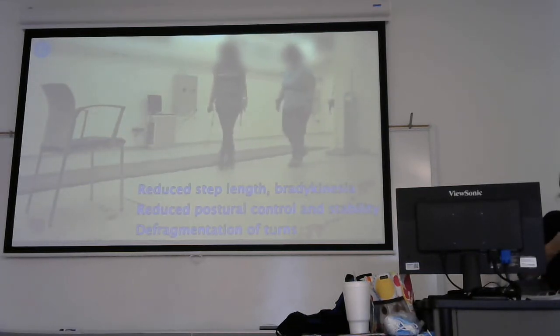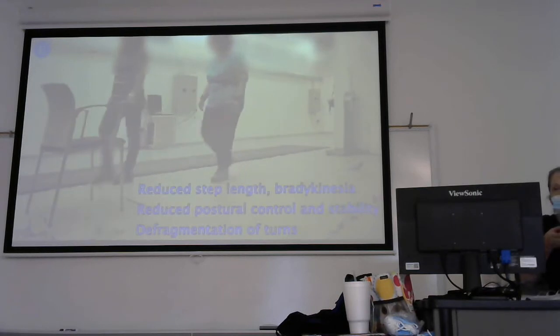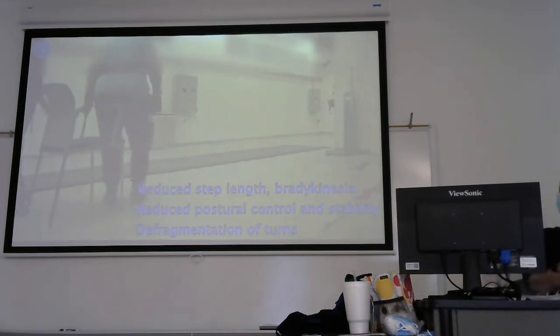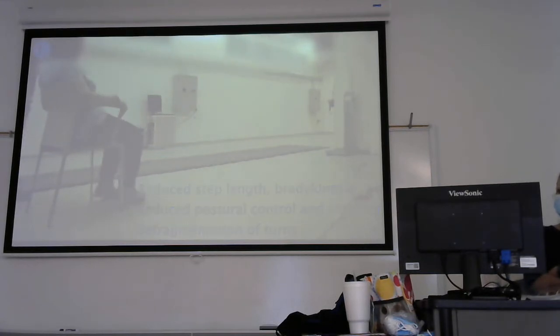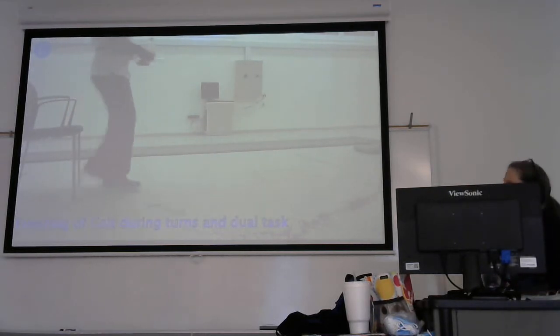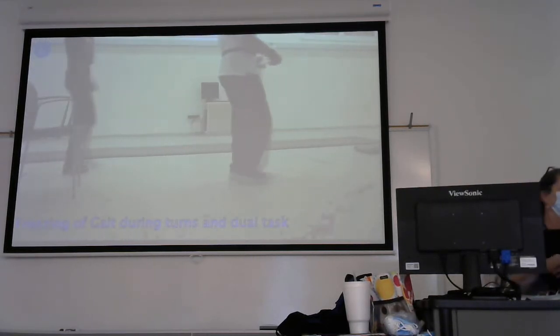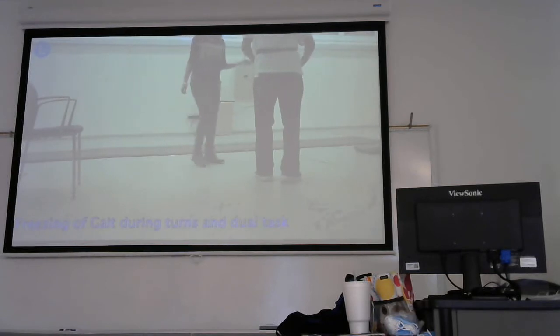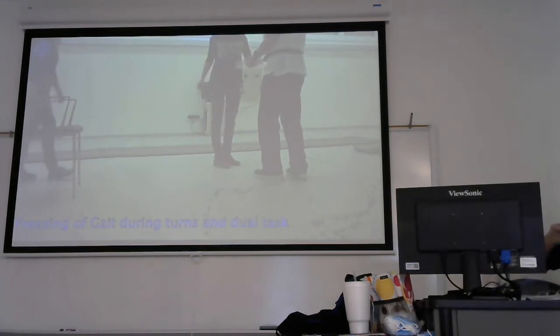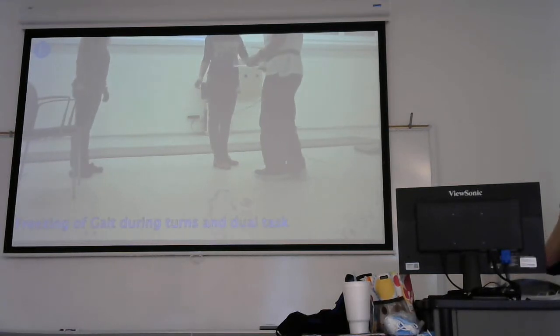Notice how she kind of turns in place. And they will develop freezing. I think this is one that has a guy trying to do two things. Okay, yeah. And when they have dual tasks, like he's trying to carry that tray, that really gets him into that freezing gait where his body's not quite sure what to do here. Can't do both things.